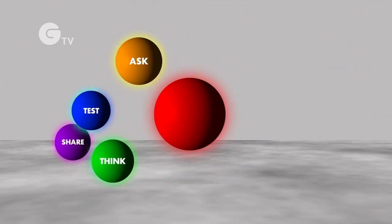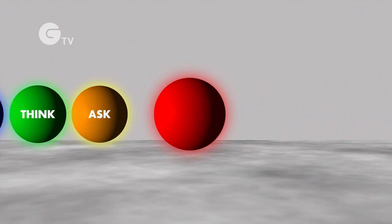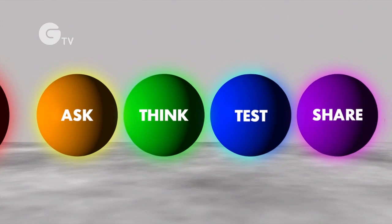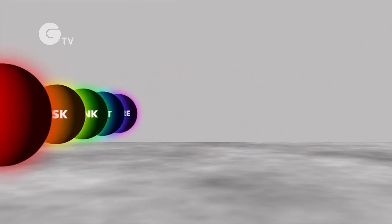So we've got a place to ask questions and a way to answer them. What now? Well, it turns out the order of things is pretty important. Because each step builds on and works with the previous ones. That's science.